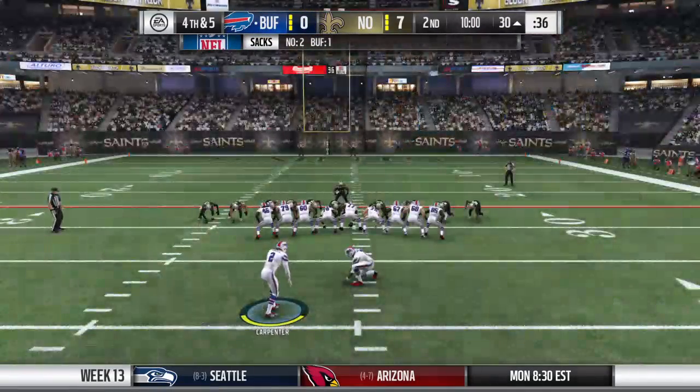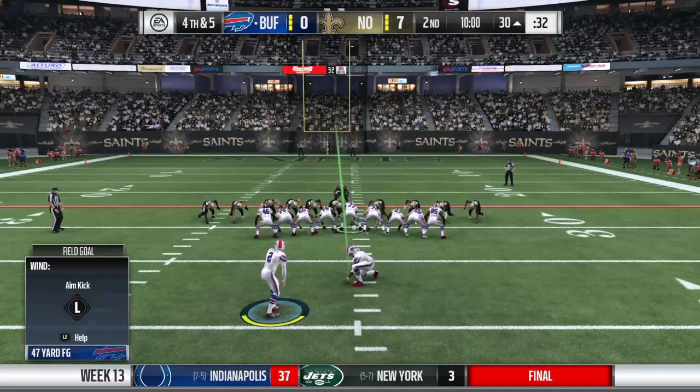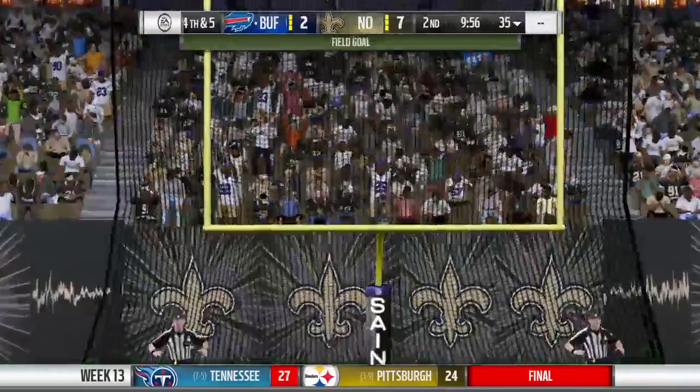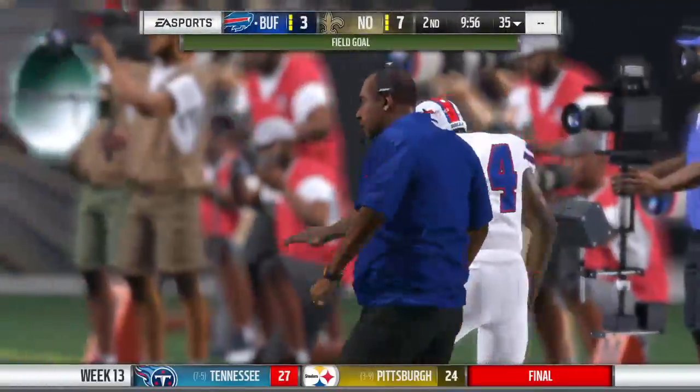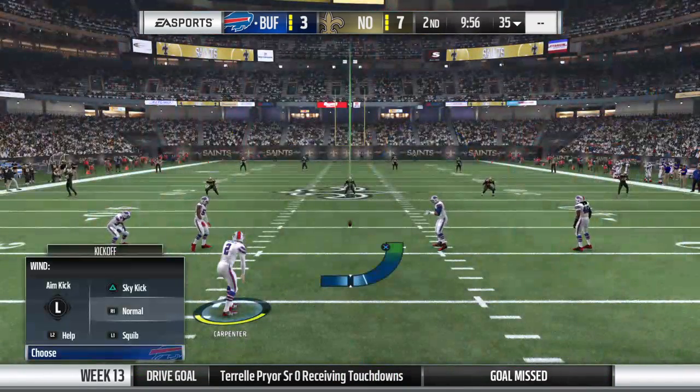Second quarter about to get underway with the Bills in possession. They are, however, facing a 4th down situation. And this one looks good. It is good. Right down the pipe. And they are on the board, but still trailing. It's 7-3. And Charles, they get the field goal.